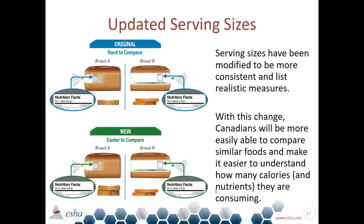So in the new scenario, we now have the serving size for bread based off of 2 slices, which will allow the consumer to compare nutrition for sliced bread in hopes to choose the right item for them. 2 slices, 2 slices.